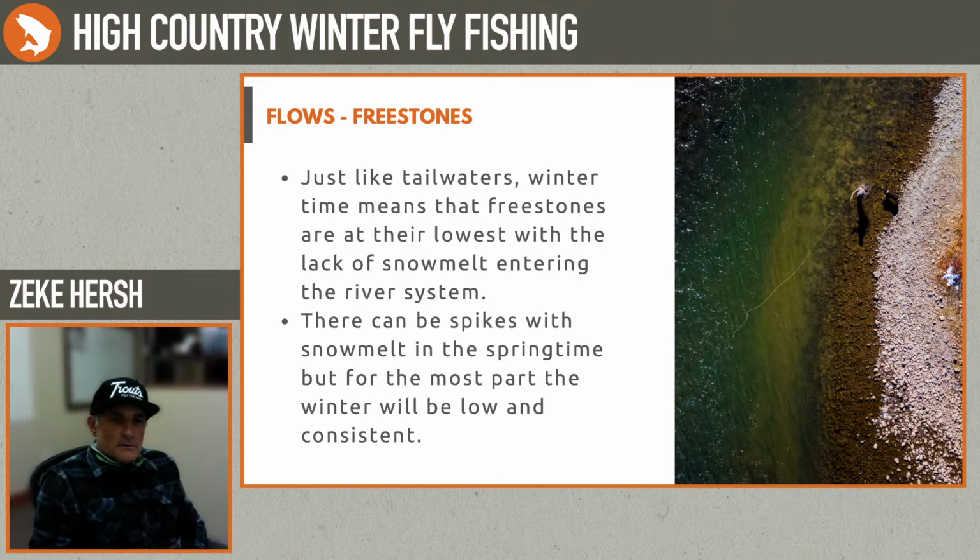All right. So, yeah, look for those spikes in flows, guys. In the springtime, that could be mud. And so again, something to think about when you're seeing a freestone water get a big spike in the springtime. That could be just snowmelt coming off real quick, or maybe a little weird rainstorm in the spring. You don't get a ton of rain in Colorado, but it sure can happen. And then, just like tailwaters, if it drops too much, that's going to actually freak those fish out.